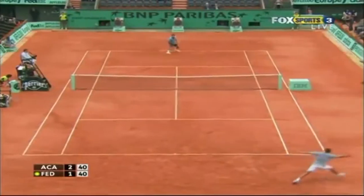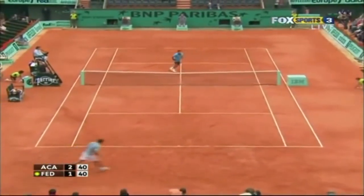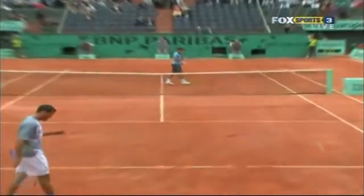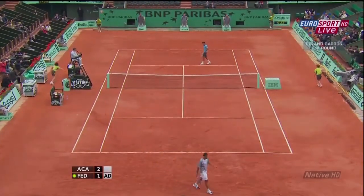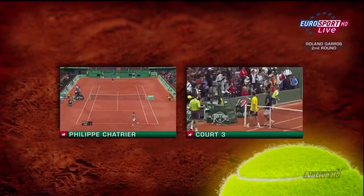The break points himself. Better volley by Roger Federer to end this point. Not an easy one again. Has to bend down. See where the racket head is. See where it starts up high and it has to go low towards the ball. Taking the third set, 6-3.